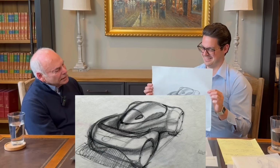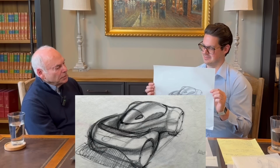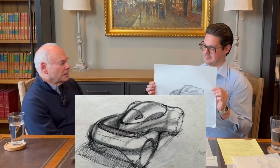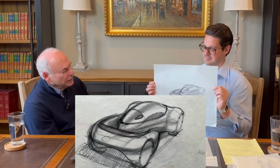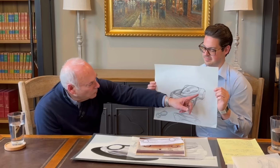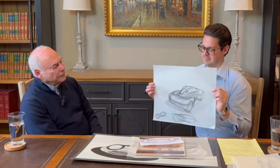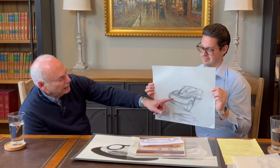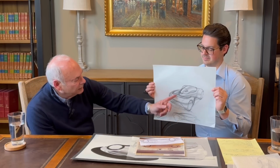This one was again trying to do the two components for the design, and it's probably the more literal of the sketches, where there is clearly one section for the driver and passenger, and the rear being very much a separate element. Now here we have the tape drawing for the vehicle.